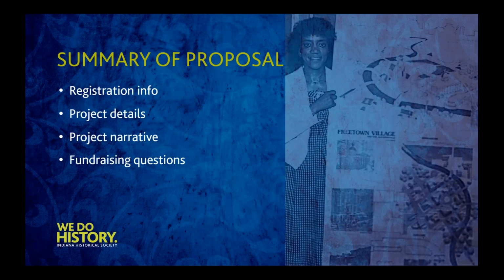The first step within the project grant process is the summary of proposal. This is going to provide the review committee an overview of your project need, solution, and the anticipated results. Projects that meet eligibility requirements and funding priorities will be invited to submit a full proposal. The full proposal is going to be a more detailed application, which we will discuss afterwards. So let's go into each of these items.